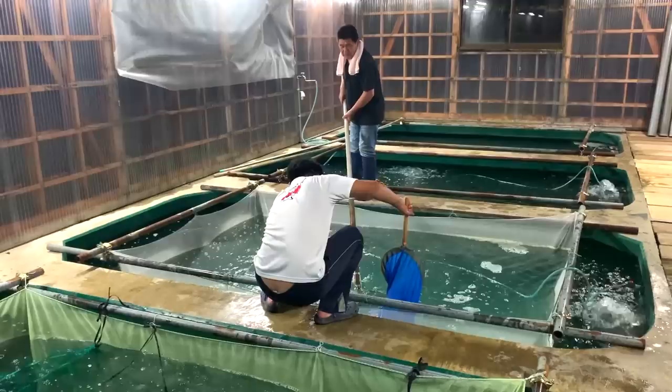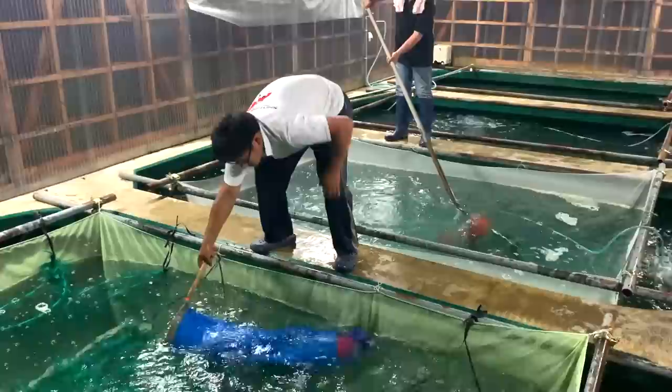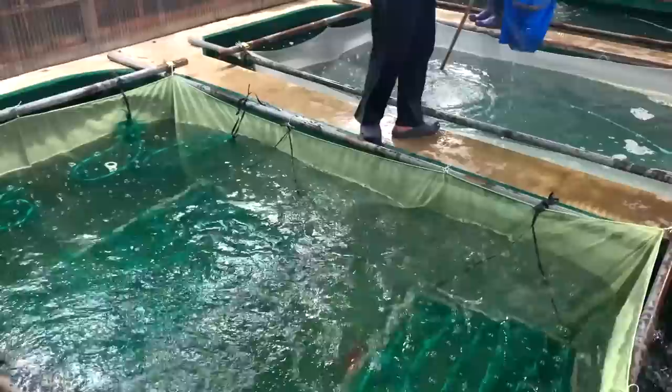The sets of Kohaku are put together. Because these Kohakus can reproduce without the help of the breeder, the focus for now is on the male fish from which the sperm must be collected.